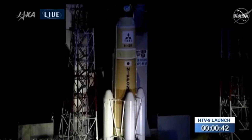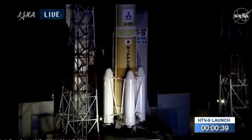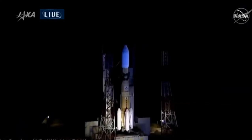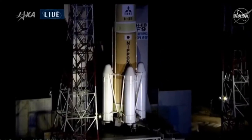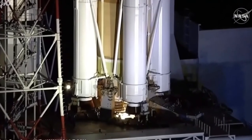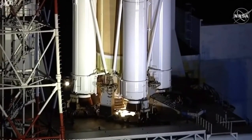T-minus 44 seconds. T-minus 30 seconds and counting. T-minus 14 seconds and counting, standing by for engine ignition. We have engine start. Activated thermal batteries.